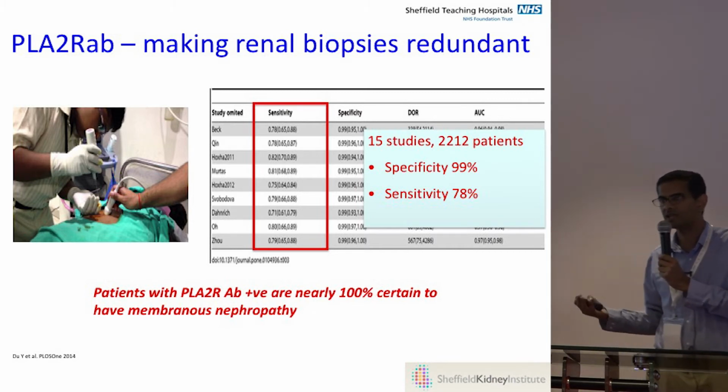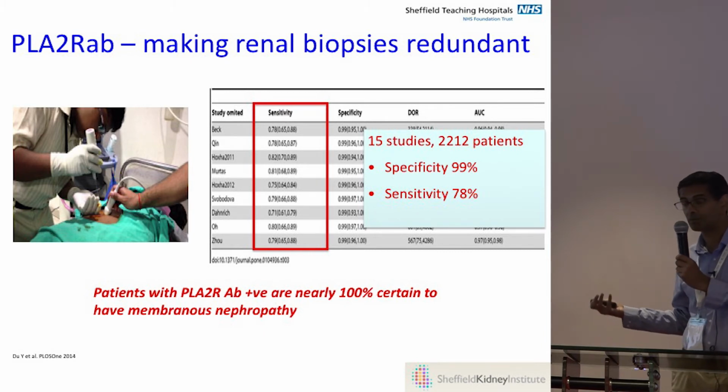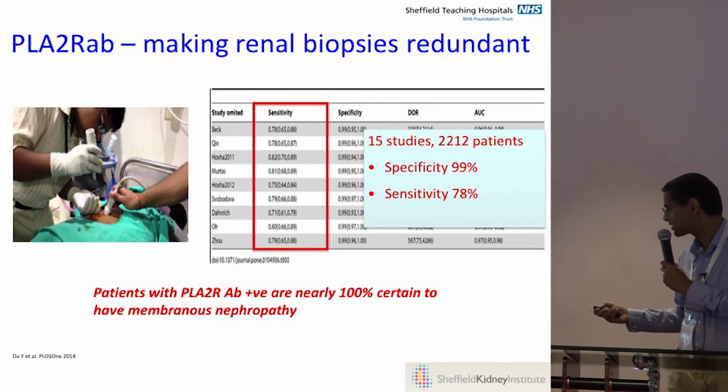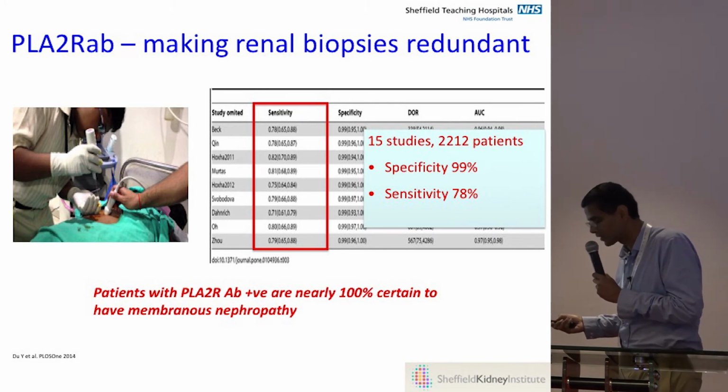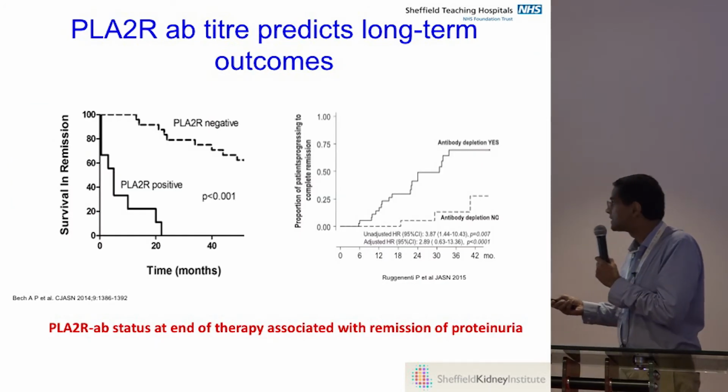If you're in a low income or low resource setting, and membranous nephropathy is a big problem in your area, I would encourage you to think about doing this test. It has diagnostic uses, and it has prognostic uses.